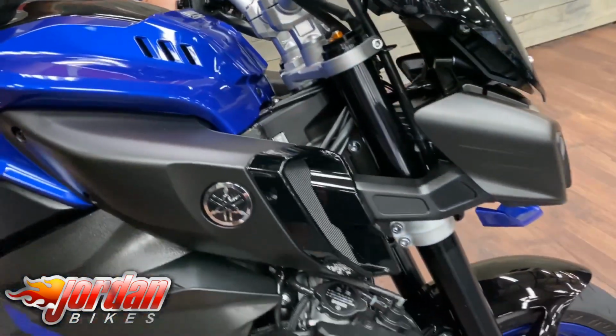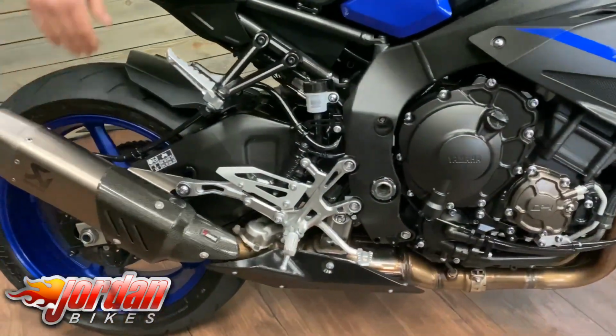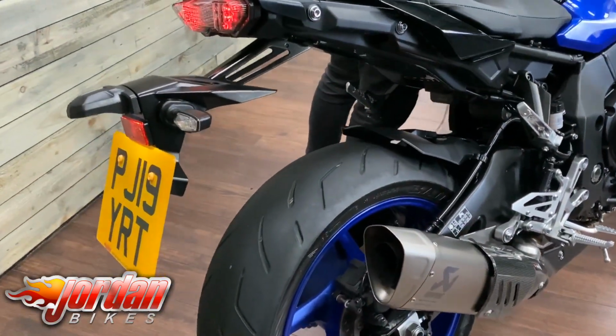Coming around the other side of the bike, you'll see it's super clean. It's finished off with the lovely Akrapovic exhaust, so it sounds like an MT-10 should. I'll give that start up for you now.